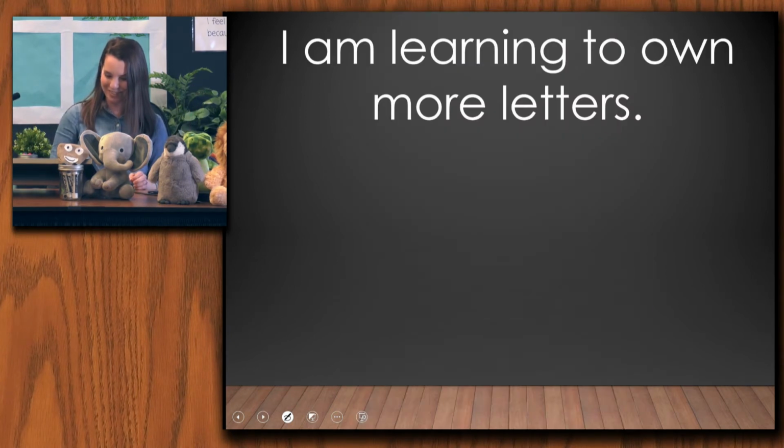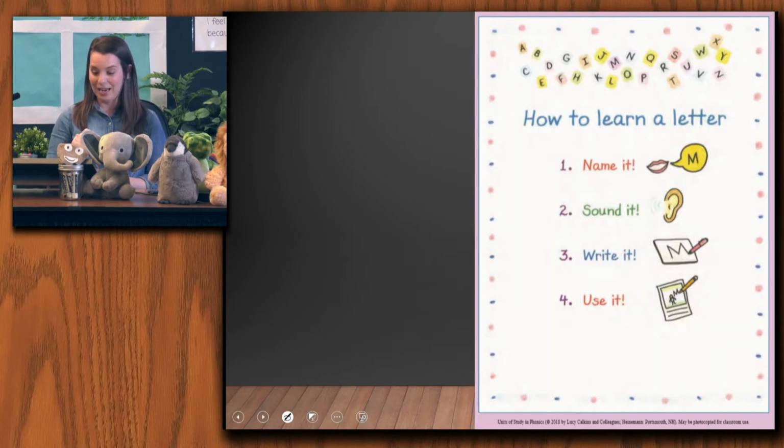Yay! Today, we are learning to own more letters. We're going to learn more letters today. Are you ready? How to learn a letter. You know the routine. We go through, we name it, we sound it, we write it, we use it. This is when you are going to need your whiteboard because you're going to practice writing letters on your whiteboard.